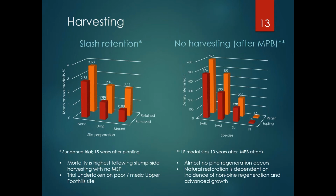You'll notice in the left bar chart that for both mechanical site preparation and specifically dragging, there's no significant difference between dragging and mounding, or very little, but considerable difference between MSP and no MSP. And also the harvesting method affects mortality, which is higher with slash retention than without. We'll talk about what that might imply a little bit further on.